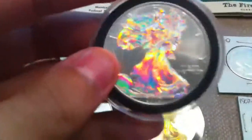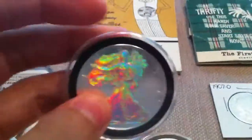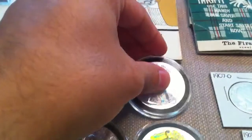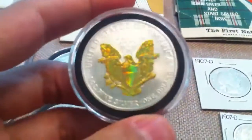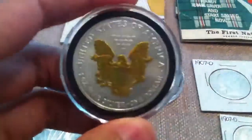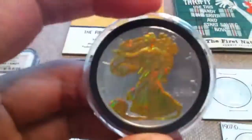I have a 2013, and I really like these holographic ones. This one is a 2003 holographic Silver Eagle. And this one is also a holographic one, but this one has more of a gold tint to it. I love these coins. I have to get more of these. These are just great. And this one's a 2004.